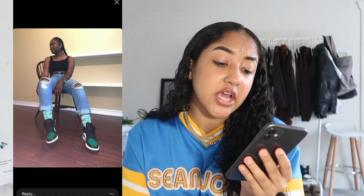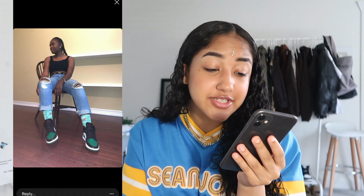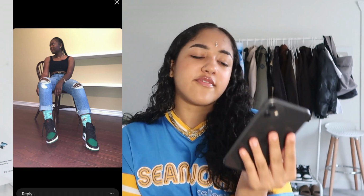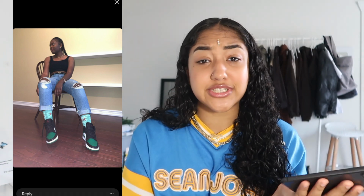She has on a black tank, ripped skinny jeans. Y'all already know how I feel about skinny jeans. Looks like a little Gucci belt, and Jordan 1s. Are these pine greens or just some green Jordan 1s? And some tie-dye-ish bluish socks. So right off the bat, I hate skinny jeans. That don't have anything to do with you, it's just my preference.